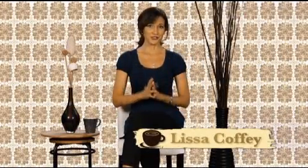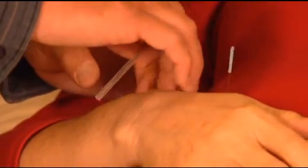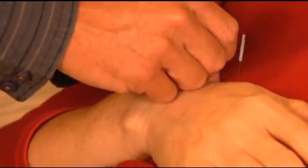The lengths we go to for beauty. Well, when we feel good, we look good. And there are a lot of ways to go about that. So if you're thinking of having a little bit of work done, check out this alternative that comes from the world of acupuncture. Acupuncture is just one aspect of a holistic healthcare system under the umbrella of Chinese medicine.